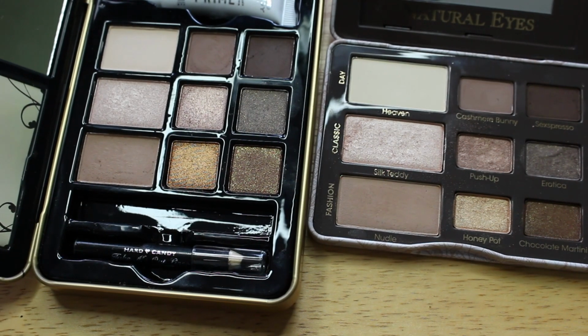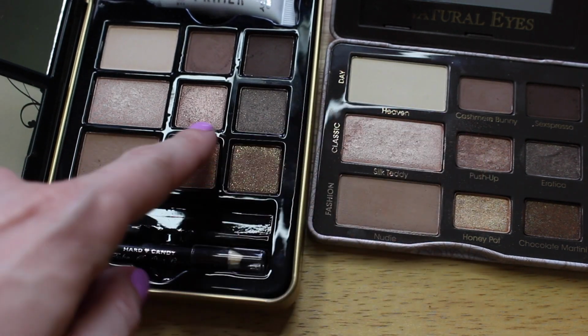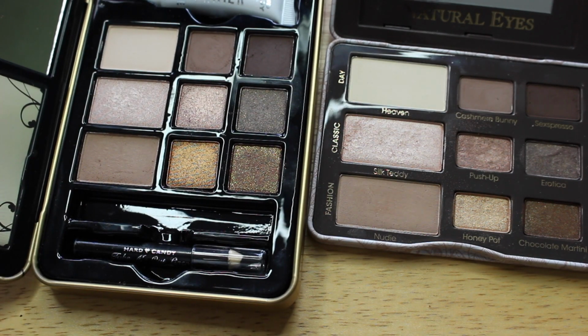In the tutorial you're about to see, I used all three of these colors here, and then I also used the middle color in both, and then I used the top right dark brown color. So if you're interested to see those, stay tuned.